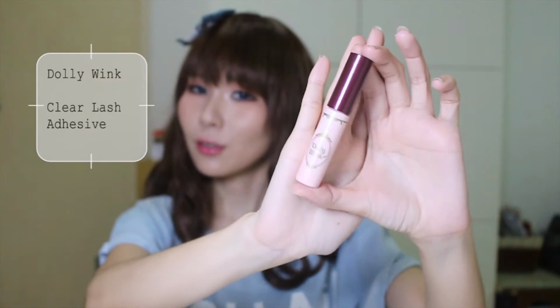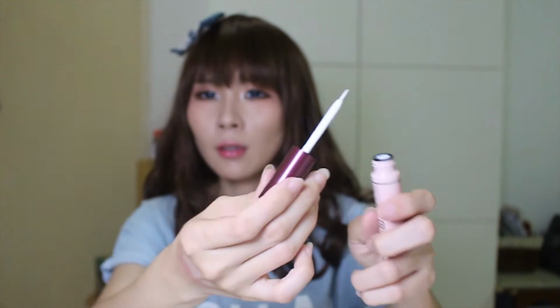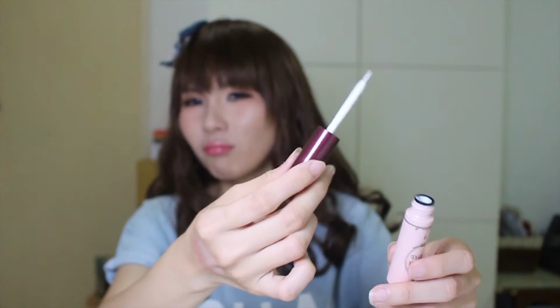So I have my Dolly Wing eyelash glue. This is the new packaging. It's the clear one. It comes with a tip applicator, if that's what you call it. I love Dolly Wing eyelash glue. This is like one of the best eyelash glue I have used.